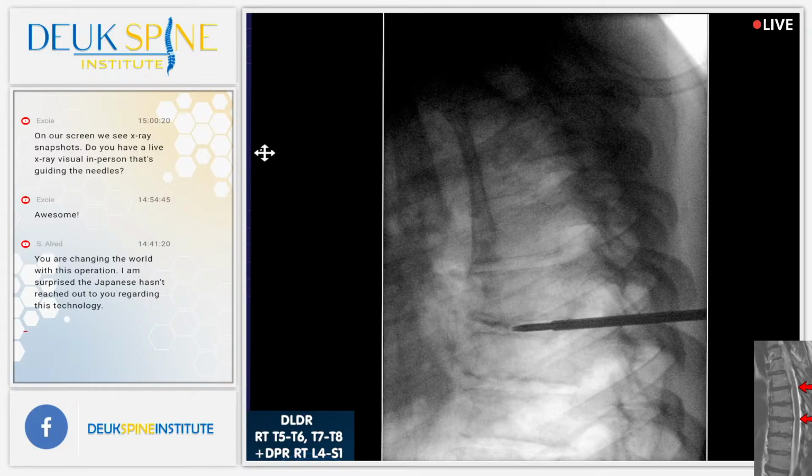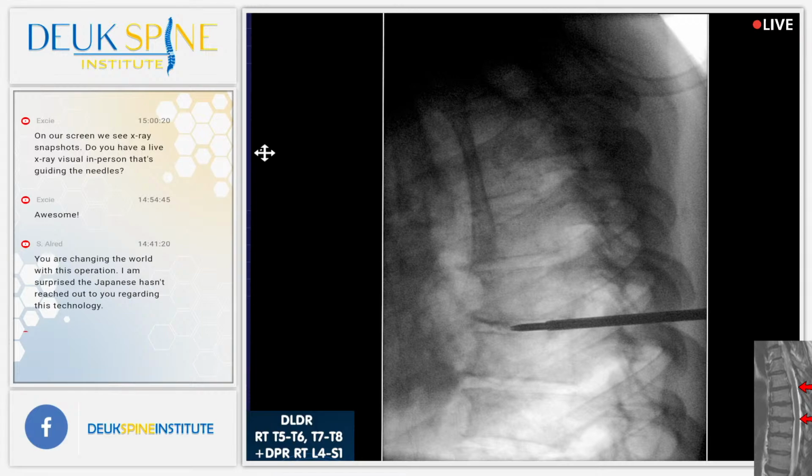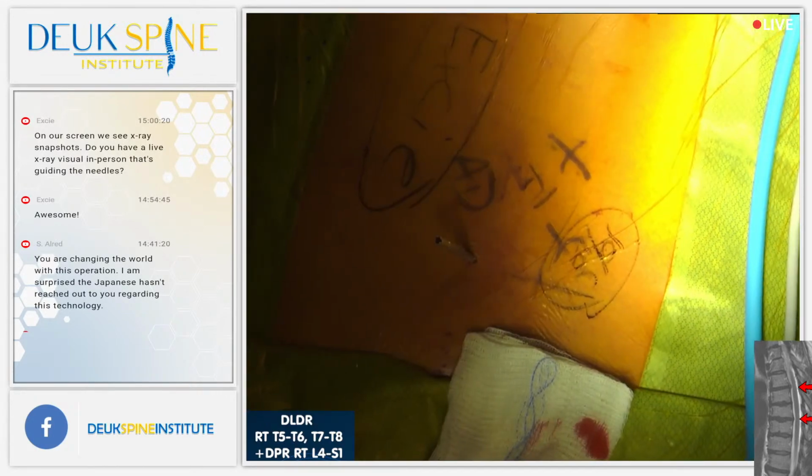We're inside the disc now, and we're inside the annular tear of the disc. And that's where her pain is coming from. We've already confirmed with the discogram that this is the source of her pain.